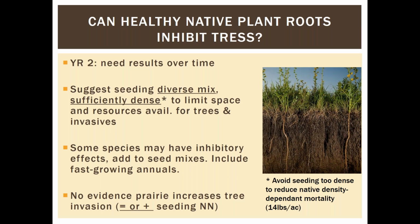So at this point, what we can say is we don't have any evidence to suggest that native plantings promote or increase tree establishment. So we know that it is either equal to or potentially better than seeding non-natives.